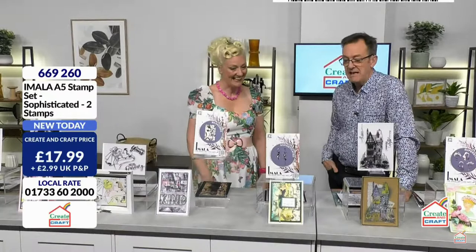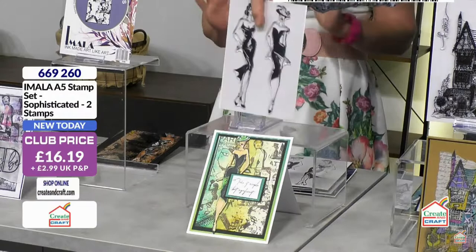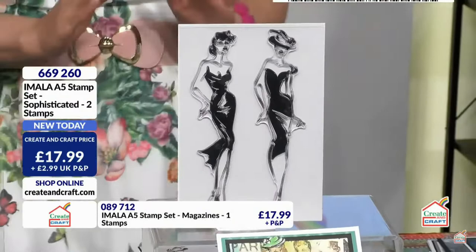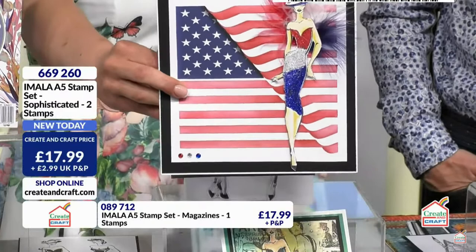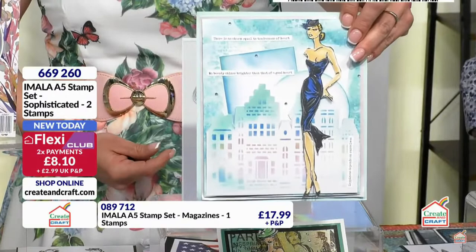I think this one's a bit sophisticated. So this one is called Sophisticated. Now, if you're a fan of my dollies, I think we should call her Vera and Ethel. Absolutely incredible. Two iconic, beautiful stamps. You've got that sort of 1950s Hollywood feel, but then also very Art Deco. Absolutely beautiful. And look how they stamp. So crisp, so perfect every single time. So whether you're making tags, whether you fancy a little bit of glitter, you know, for our American friends, absolutely perfect. Look at this. Go to town. And then there we go. Absolutely phenomenal. So whether you create backgrounds, whether you use your stencils, these iconic girls will just set your cards on fire. And a third of this one's gone as well, 669260.